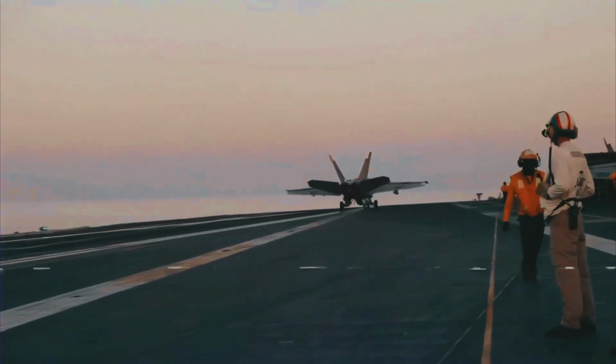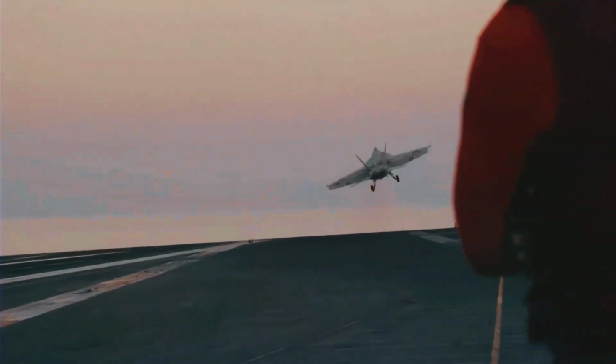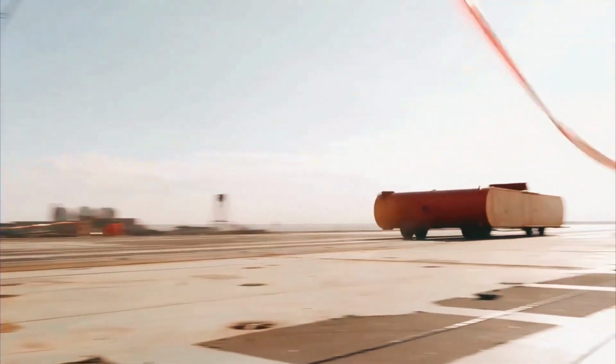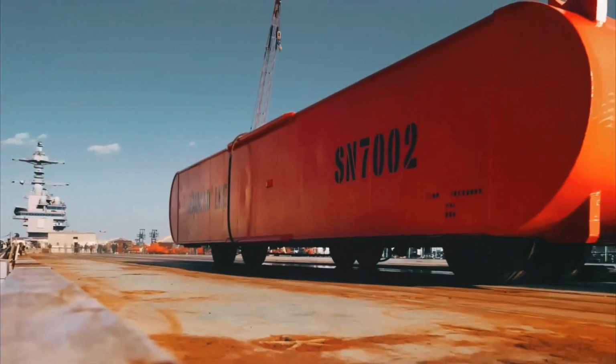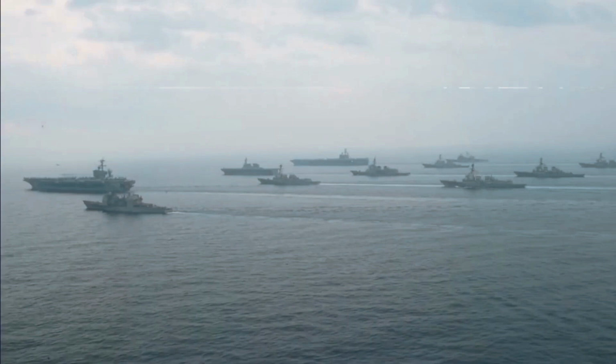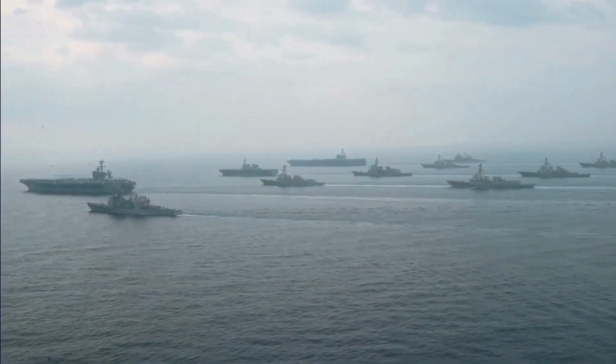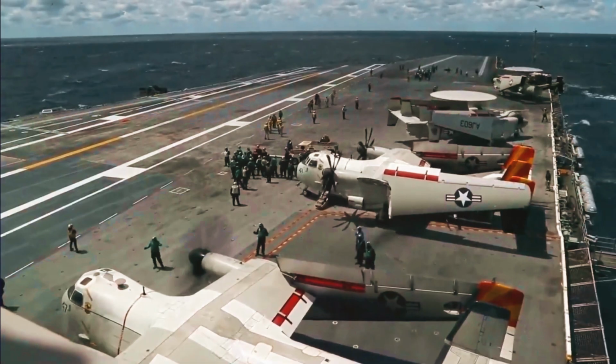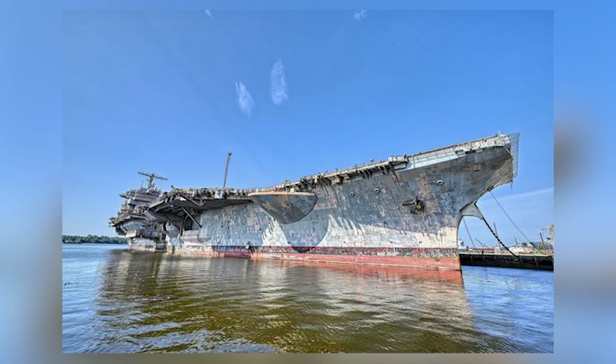One of the most notable aspects of these new ships is their planned capacity for future growth and technological adaptation. Currently, only half of the total electrical generation capacity of the carriers is utilized, leaving ample room for integrating emerging technologies such as directed energy weapons, advanced radar systems, or other innovations yet to be developed.